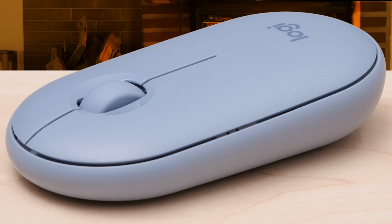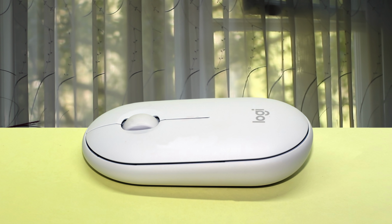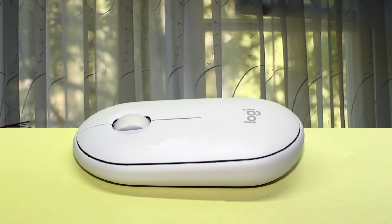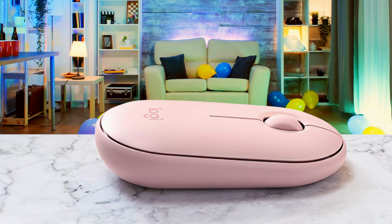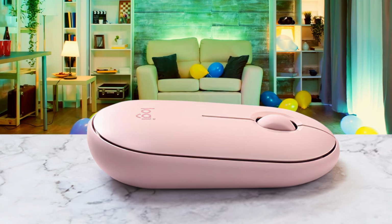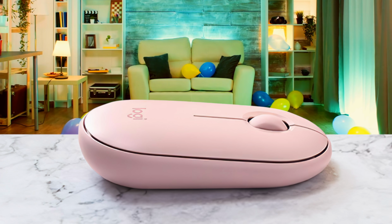The M350 is half the size of an average palm, weighs about 100 grams, and can slip into pockets too. The body is made of sweat-resistant plastic with a matte finish. It's almost flat and slightly thicker at the end. The bump at the back is not too elevated so as to grip the base of your palm, which takes a little time getting used to.